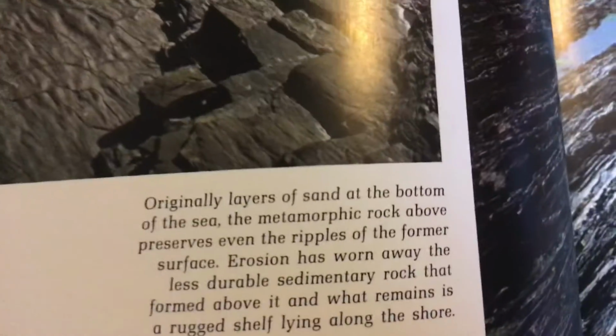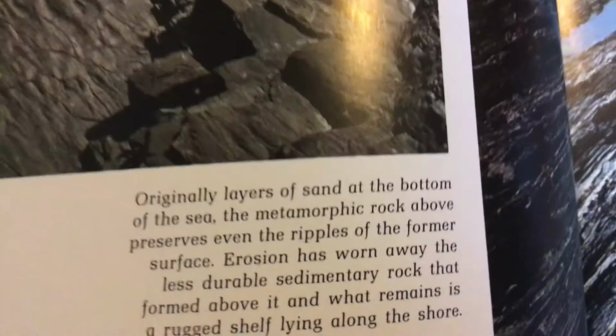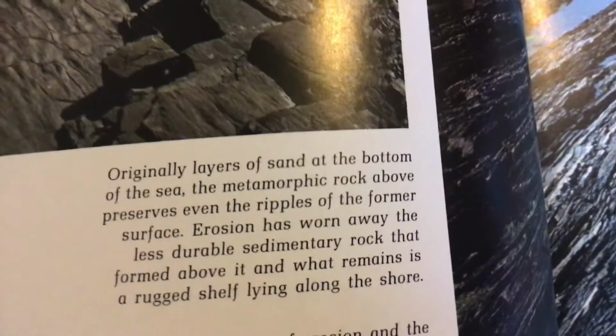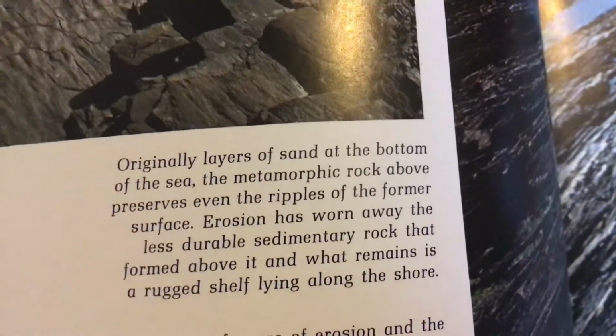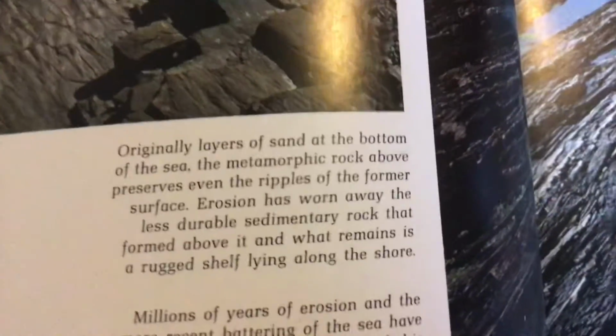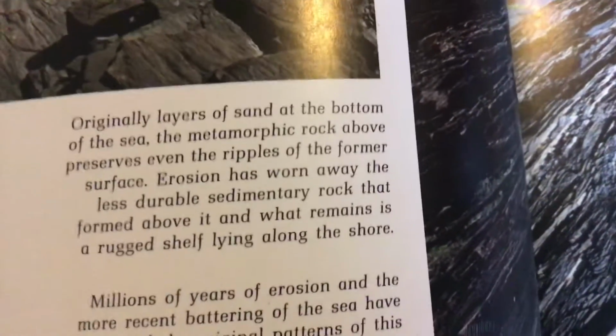Original layers of sand at the bottom of the sea, the metamorphic rock above preserves even the ripples of the former surface. Erosion has worn away the less durable sedimentary rock that formed above it, and what remains is a rugged shelf lying along the shore.